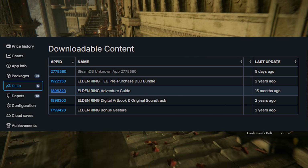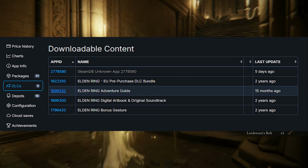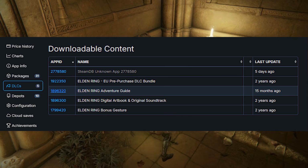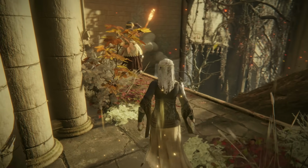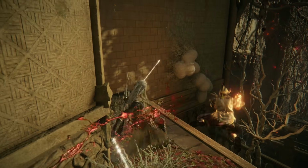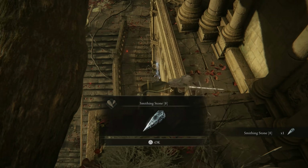Now you can see it listed in the DLC section of the game alongside the other pre-order bonuses such as the Gesture, Art Book, OST, and Adventure Guide, which likely means that whatever this unknown app is, it's also locked behind a paywall of some sort. So whenever Shadow of the Erdtree comes out, it will 100% be listed here in the DLC section in this exact way. But let's pump the brakes for a second.